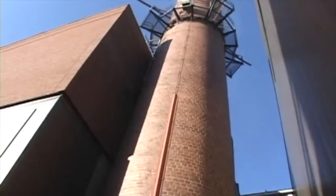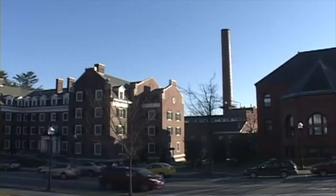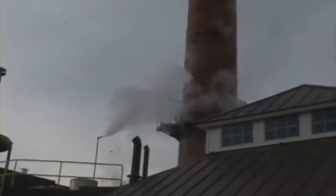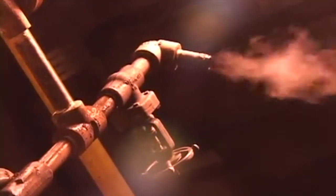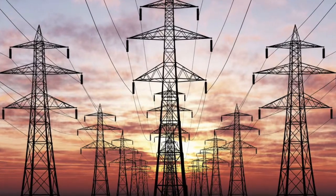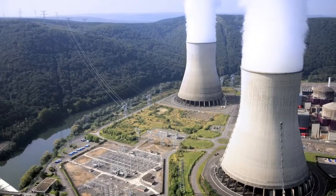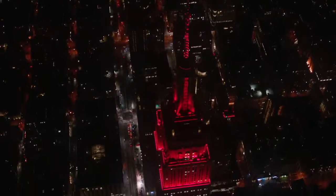So where do we get our energy? Currently, 40% of Dartmouth's electricity comes from an on-campus power plant that uses 3.5 million gallons of No. 6 fuel oil per year, a relatively dirty fossil fuel. In addition to electricity, the plant makes steam for heating and hot water. We also import 50,000 megawatt hours of electricity from the grid every year, which mostly comes from natural gas and nuclear power plants. For reference, our energy used from oil and electricity is roughly equivalent to what 6 Empire State Buildings would use.